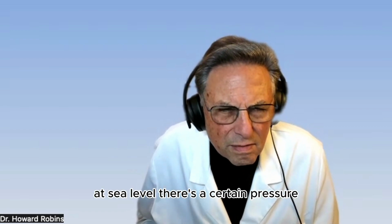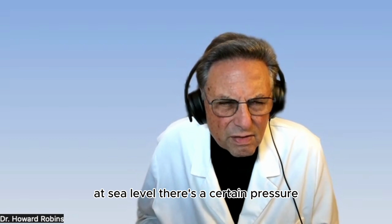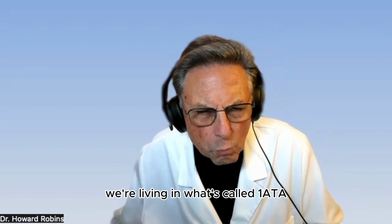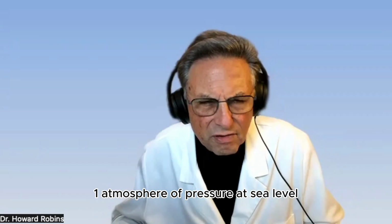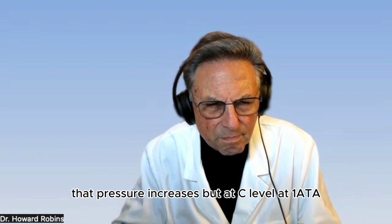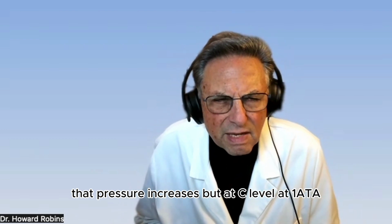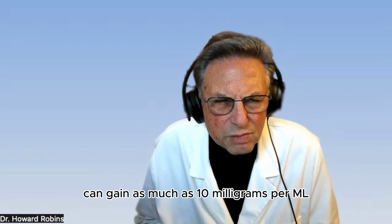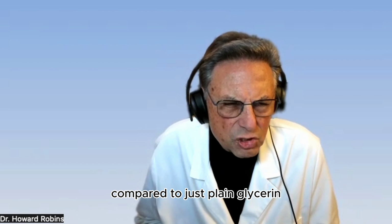at sea level, there's a certain pressure. We're living in what's called 1 ATA, 1 atmosphere of pressure at sea level. As you go below water, that pressure increases. But at sea level, at 1 ATA, the glycerin, when you're ozonating, can gain as much as 10 milligrams per ml compared to just plain glycerin.